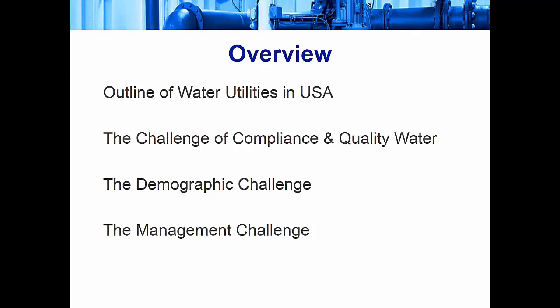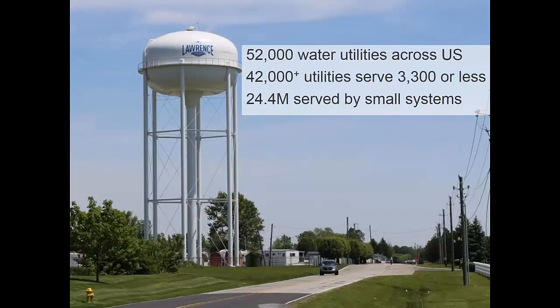and rural settings. The demographic challenge is actually more than a single challenge, and we'll talk about some of the main drivers of demographic changes that can impact your water utilities' customer base and also your operations. And the final challenge we'll discuss is some of the management challenges specifically related to smaller systems. With that, we'll talk a little bit now about water utilities in the United States.